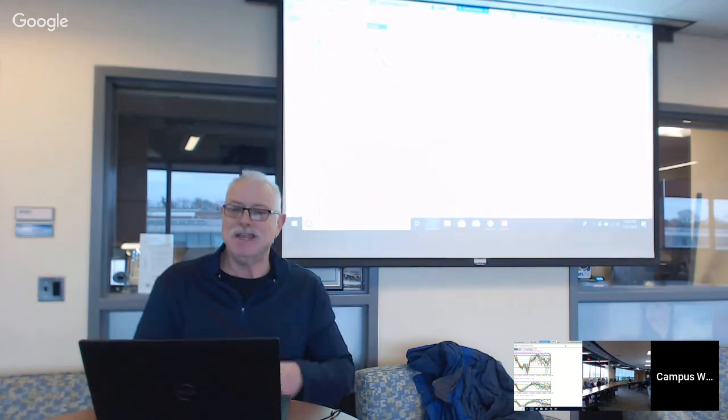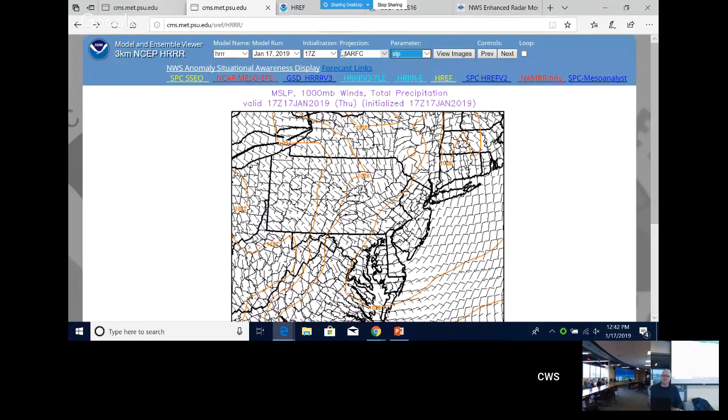So anyway, and then there's another event, another cold slug. It doesn't look that great. So we'll go to the shorter range forecast. This is the 17Z GEFS.